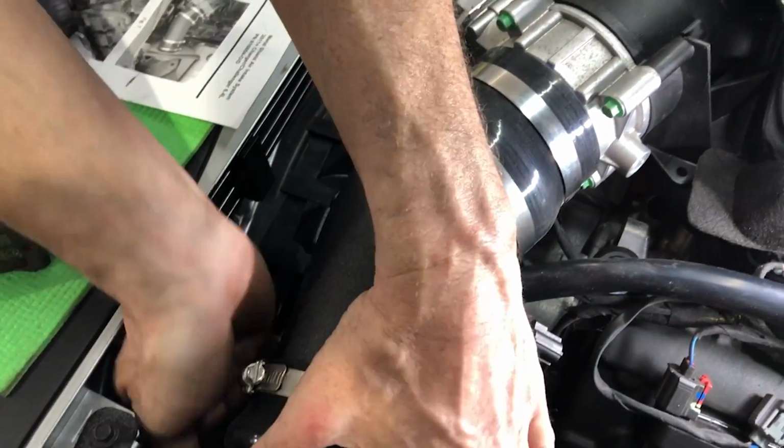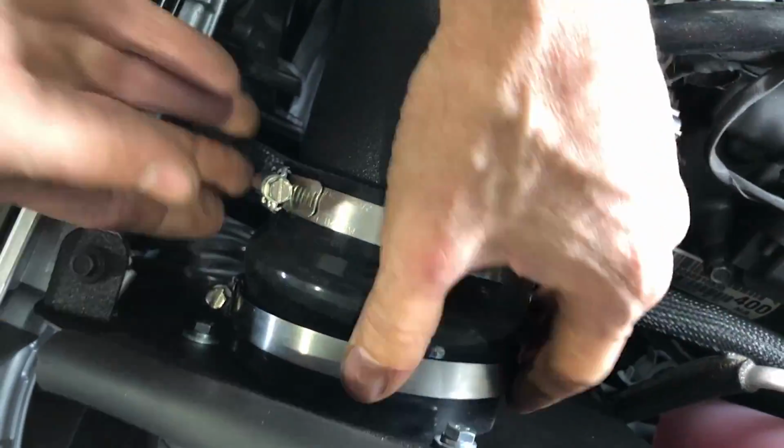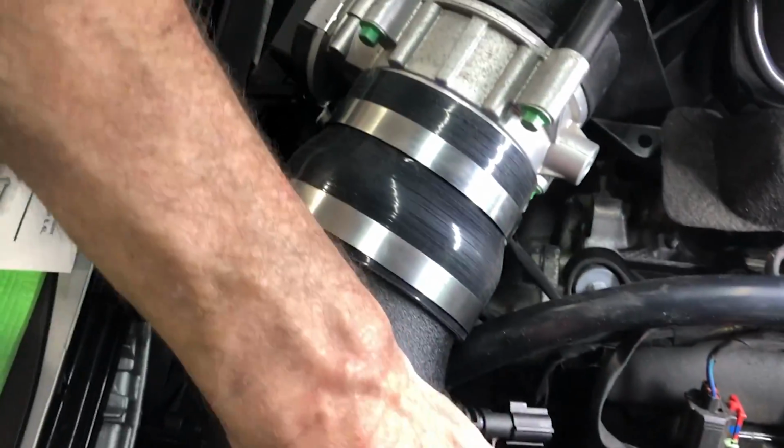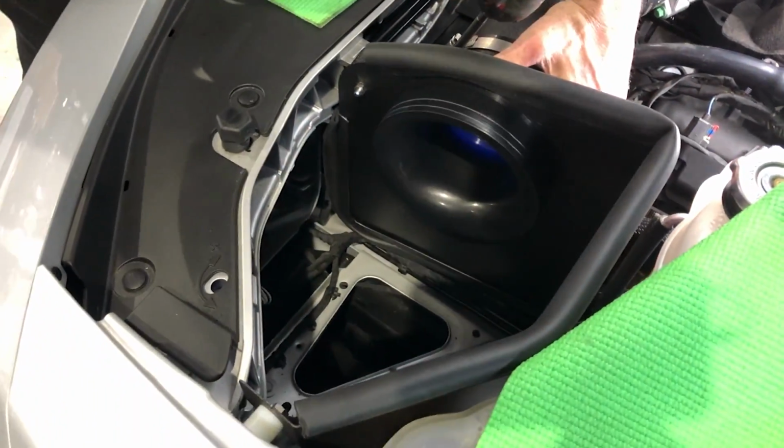We got space in there. We're good. Look, now you're actually all the way against the box too. Yep, that's where you want to be. You want to be all the way up on your throttle body and all the way against the heat shield to the box.